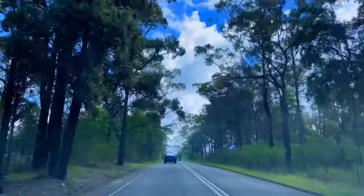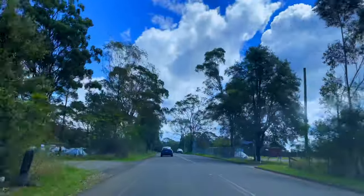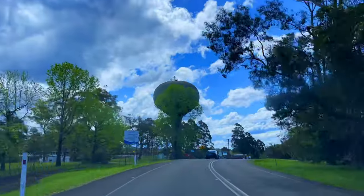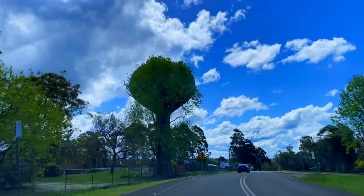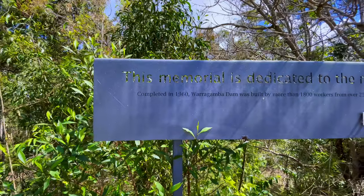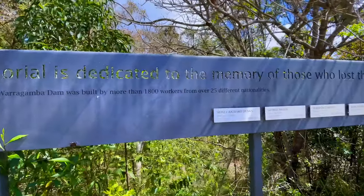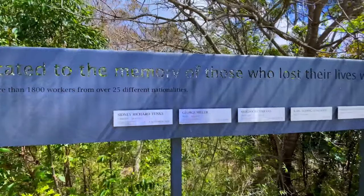After a beautiful long drive, we're nearly there. Look at the shape of the water tank. It's cute, isn't it? Many people lost their lives during the construction of Warragamba Dam. How sad.